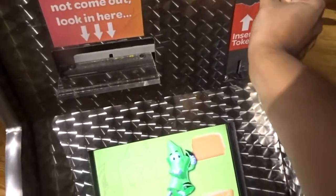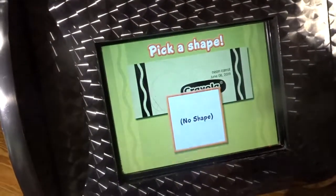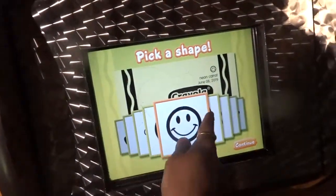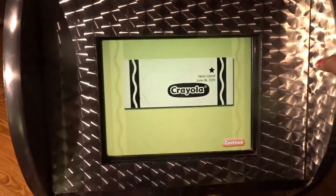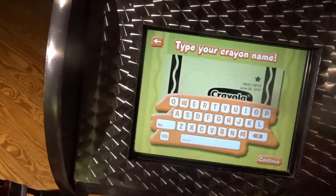How to make a Crayola. First you have to insert a token. Now you have to select which shape you want. Let's press continue. Then we have to raise them.